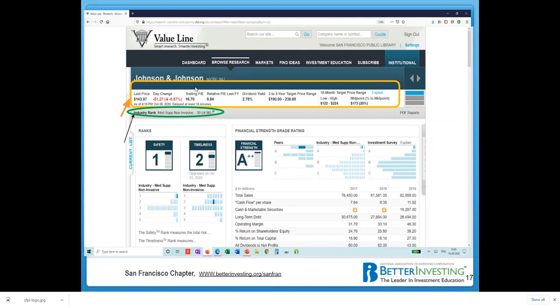Now, according to this, the last price on Johnson & Johnson on 10/26/2020 was $143.97. The trailing PE is 16.7. That's for the last 6 months. It is important to figure out the forward PE. So the forward PE means the future earnings. What it's gonna make next year, okay, or two.